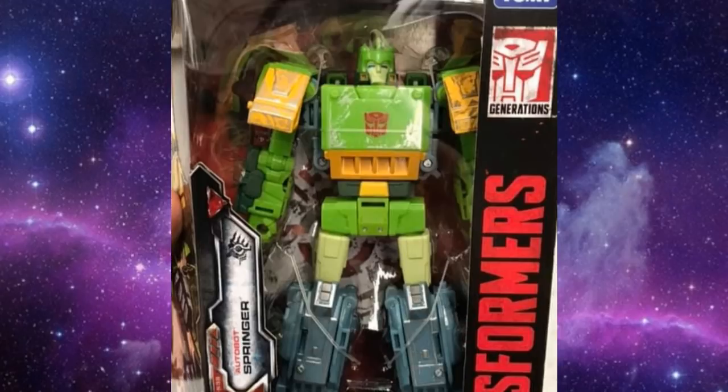But Springer's the figure that I think I'm looking forward to the most. I think Jetfire's Skyfire is going to be good. I think Omega Supreme, we talked about that, that's going to be good. And I have a handful of these that I've already looked at and reviewed. But I think Springer, to me, is going to be the best one. I just can't wait to get my hands on it, have a look at it, and compare it to all the other Springers that we have.